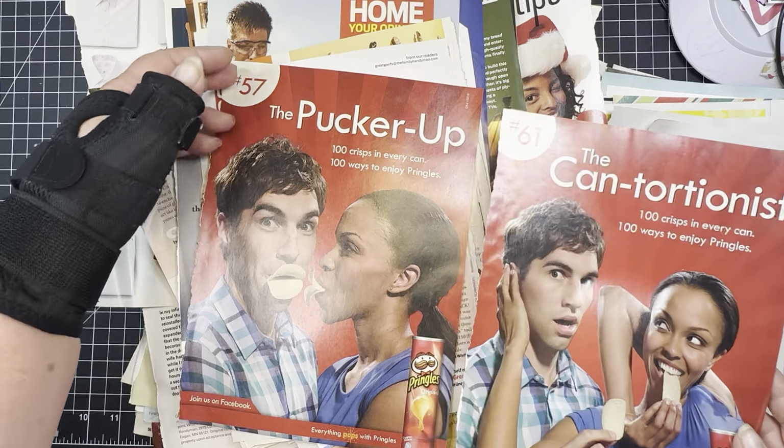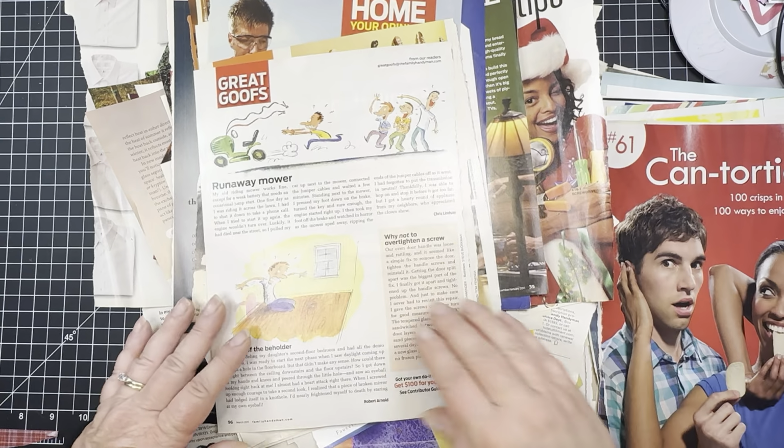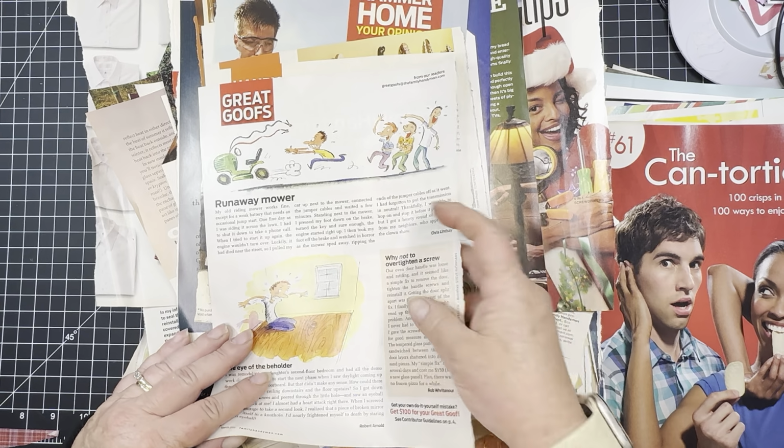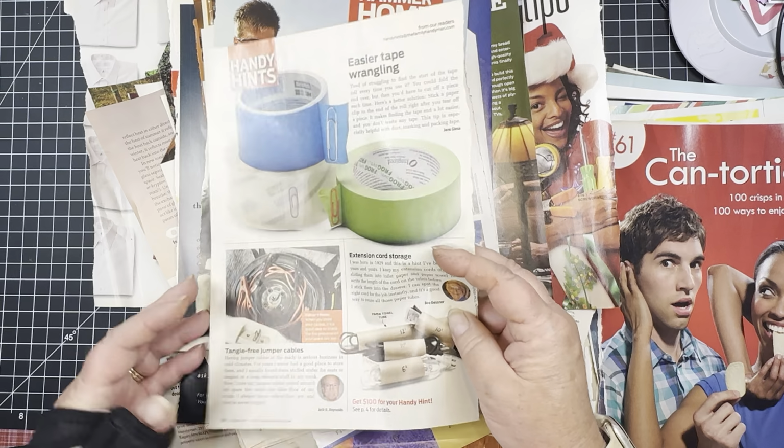So this is number 57. This is number 61. They're going in the fussy cut pile. This one is going in the journal pile. It's more the great goofs. It has to do with gardening and whatnot.